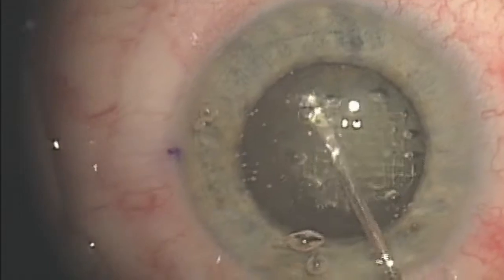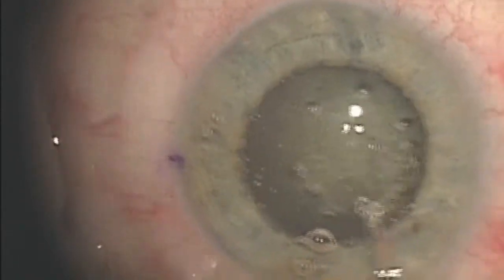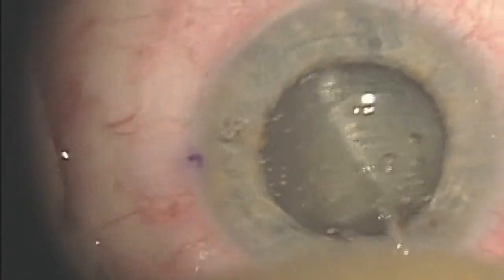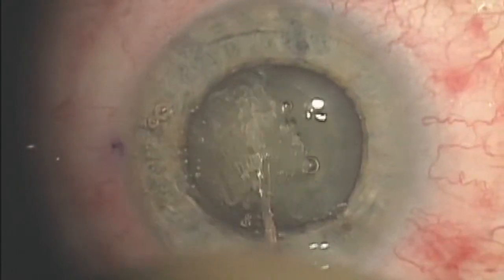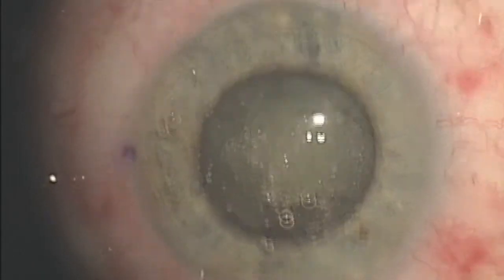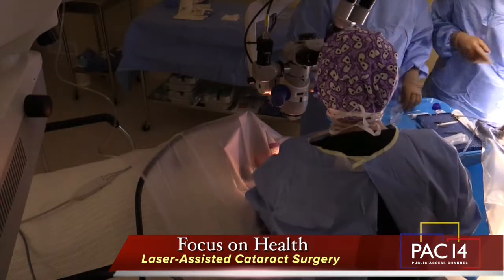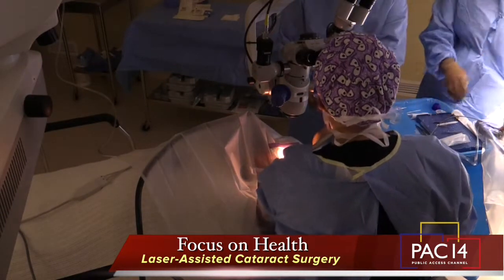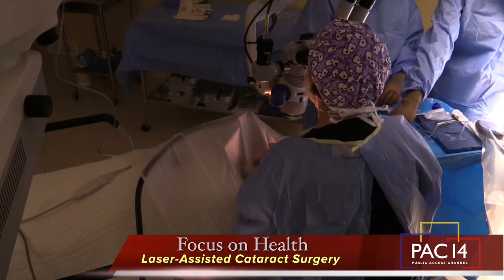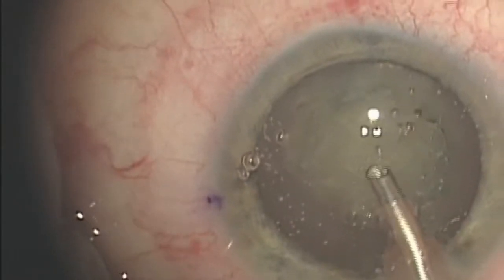Okay, that's just making sure it's all nice and loose. And quite frankly, with the advent of the laser, a lot of times that's already the case. We don't have to worry too much about it. Yeah, you saw it just spin there, and you kind of see it coming out. So we're getting ready to now physically remove the cataract. This is called phacoemulsification, which is a high-frequency ultrasound. By having the initial laser, Ms. Brown has set us in a situation where we need a lot less ultrasound energy to remove this.